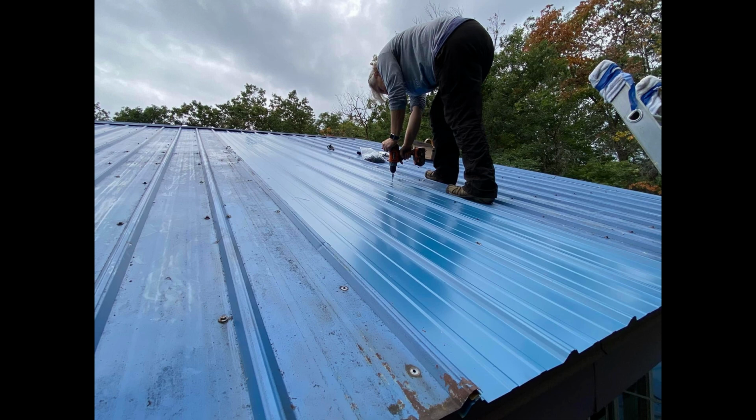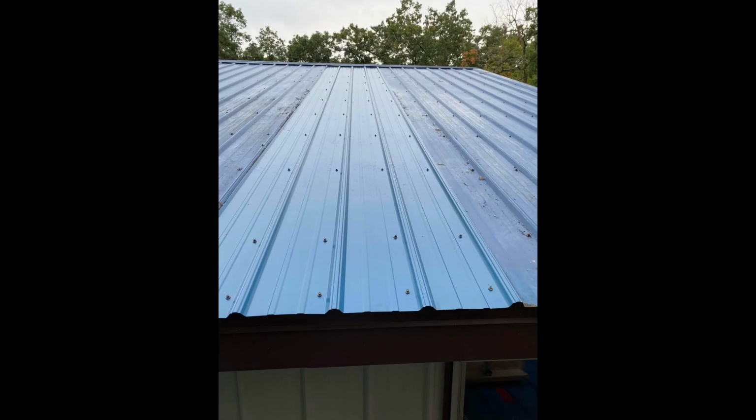I've got the correct flashing kit for it, so as soon as I have a dry day, I'll get up there and get that done. But in the meantime, here is my ugly blue roof. I certainly wish they could have picked some other color for the roofing than blue, but here it is.